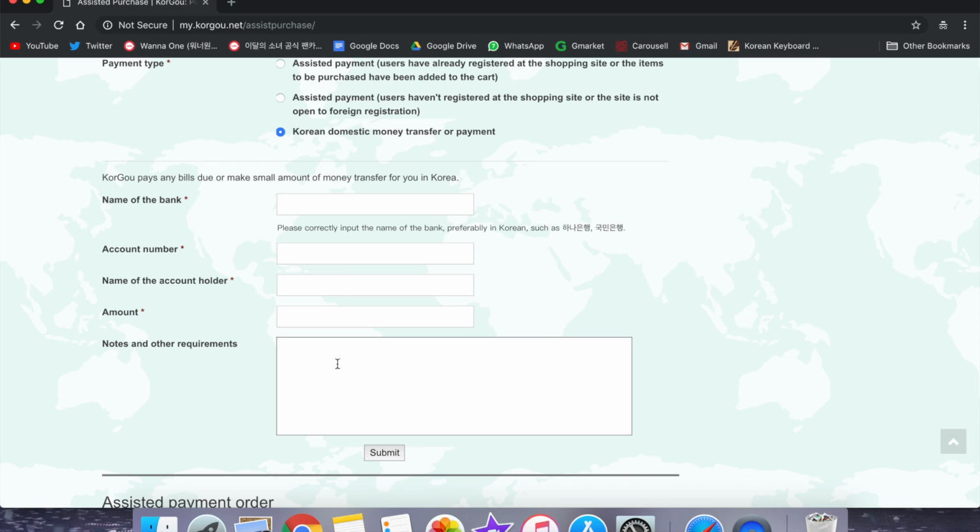I used to get email updates on Korgou if a package arrived or if the bank transfer was done. But ever since I did the second big haul, I've never gotten any email. So I just check Korgou religiously every evening, because around 4-5 p.m. KST, that's when they update the package arrival.